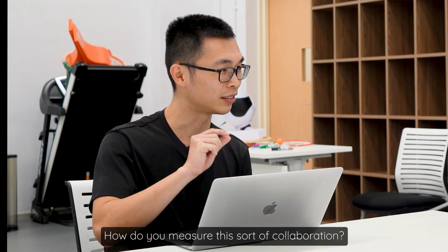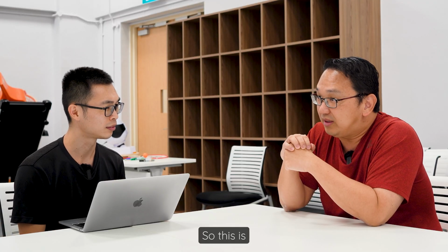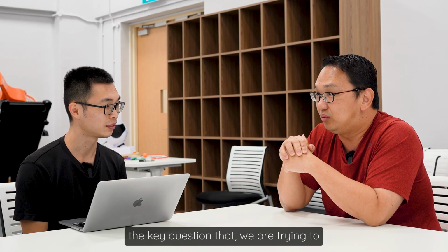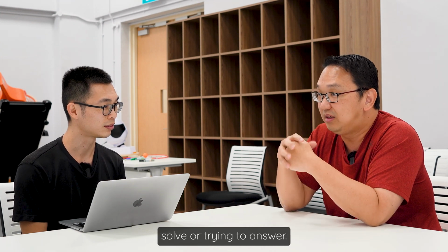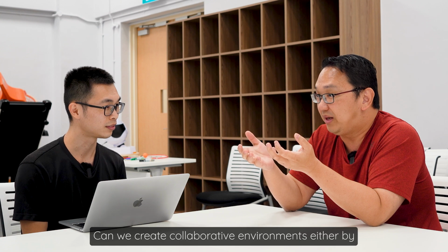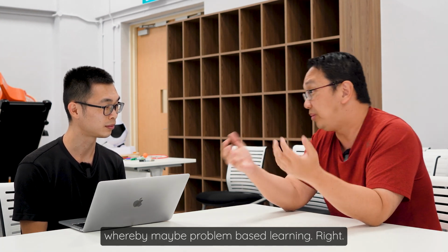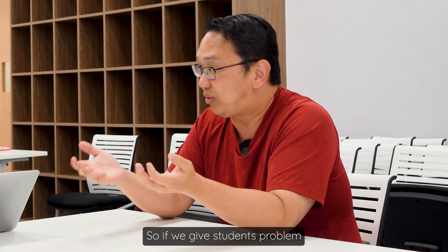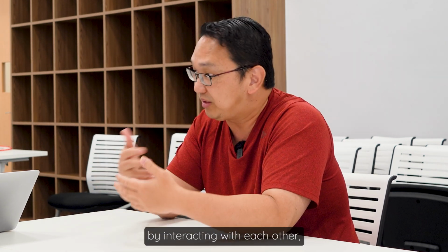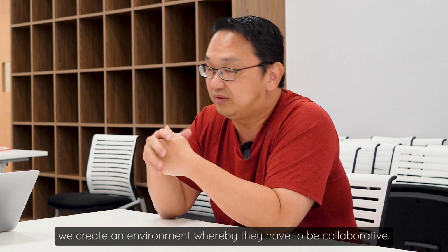How do you measure this sort of collaboration? Was it more communication? Yeah. So this is, I guess, the key question that we are trying to answer. Can we create collaborative environments, for example, by creating a different pedagogy, maybe problem-based learning, right? So if we give students a problem and they have to solve it by self-learning, by interacting with each other, we create an environment whereby they have to be collaborative.